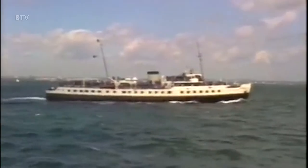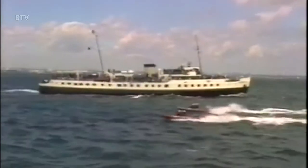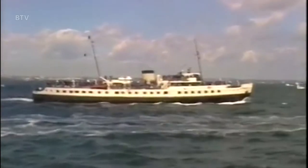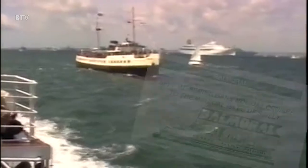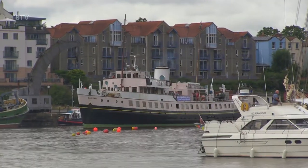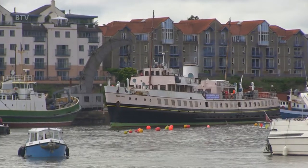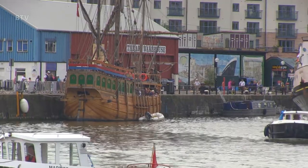Balmoral has also taken part in many special events, such as the D-Day Royal Fleet Review and the Tower Bridge Centenary, both in 1994, as well as offering special cruises to France and acting as the Isles of Scilly's ferry. Throughout these years, Balmoral has spent each winter in Bristol Harbour and has become an important reminder of the port's proud maritime heritage.